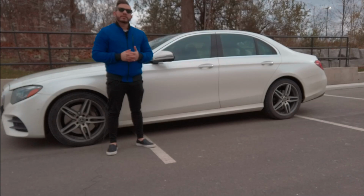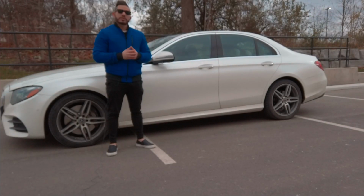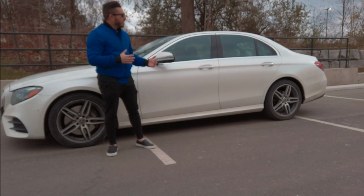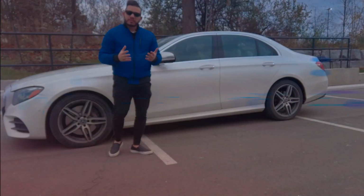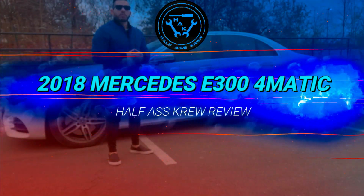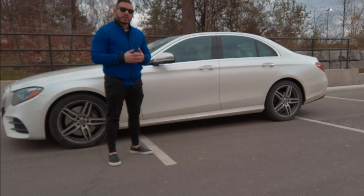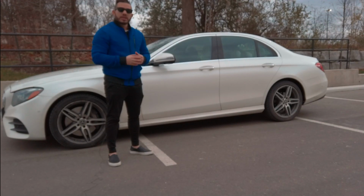What comes to your mind when I say luxury sedan? For me, it's a simple choice, Mercedes-Benz. And behind me is a 2018 E300 4MATIC. One of the best for Mercedes, one of the best as a mid-sized luxury sedan for a long time. But it does face tough competition from the Audi A6 and the BMW 5 Series.